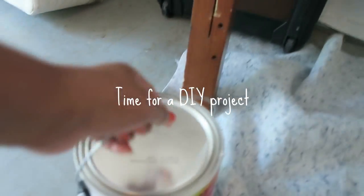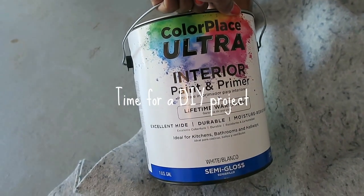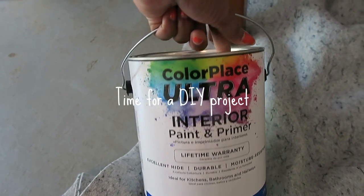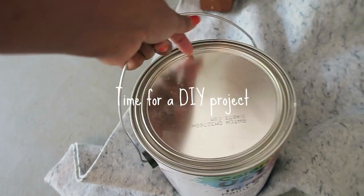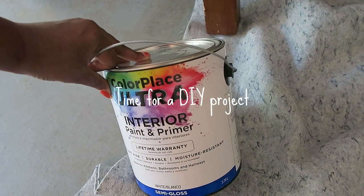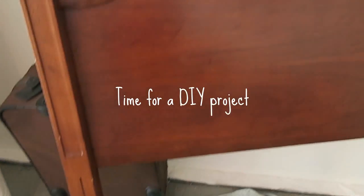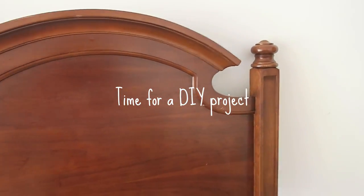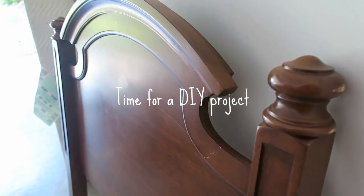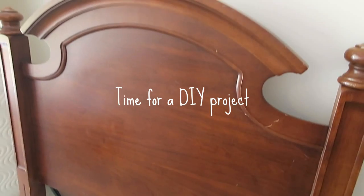I'm going to use this paint. It comes with primer. I just got this from Walmart, interior paint and primer. It's for kitchens, bathrooms, hallways, basically semi-gloss, and hopefully it'll give me enough coverage. So I think this is either country white or antique white. I don't remember, because I remember being in the store trying to figure out which one I really wanted. But yeah, when I am done with this, you will see. And this was a major bargain. So anyway, let me get to painting before Mariam gets home.